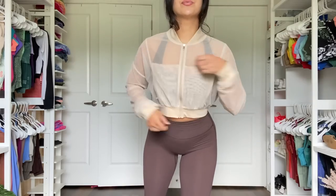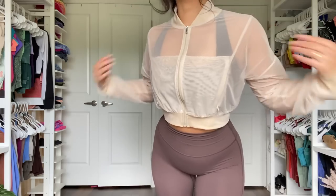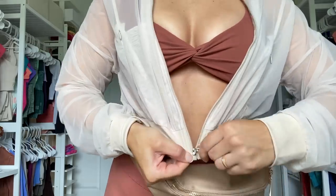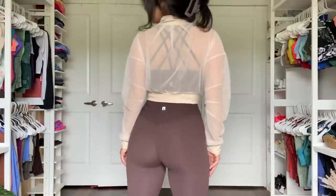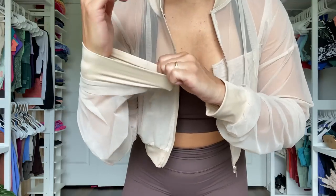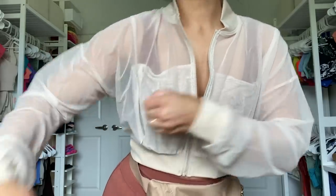From the front, you can see where the pockets have the double mesh added so that you're able to actually put something in here and have a usable pocket. So it does look a little more opaque in certain parts simply because there's extra material. Right where the arm bends, you can see some seam breakup, some contouring happening over there. The cuffs are very stretchy. Best part is the overall mesh material is stretchy too.